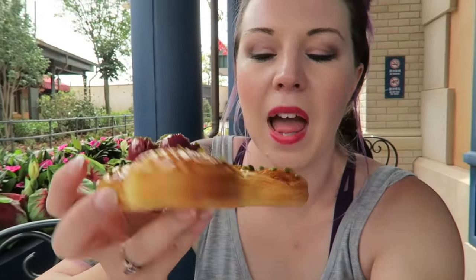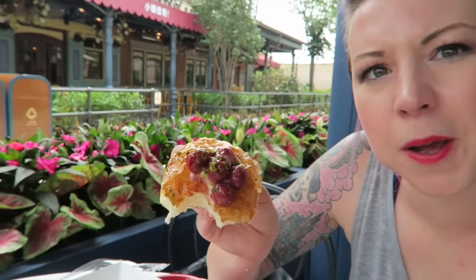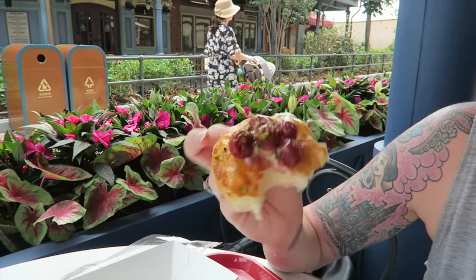The puff pastry wasn't my favorite, but look at this cherry Danish. I think it has pistachios on it. Cherries on top of it, but it's really good. It's got a nice sweet glaze on it, and I believe it's maybe a little bit of sour cream or something that's underneath the cherries.